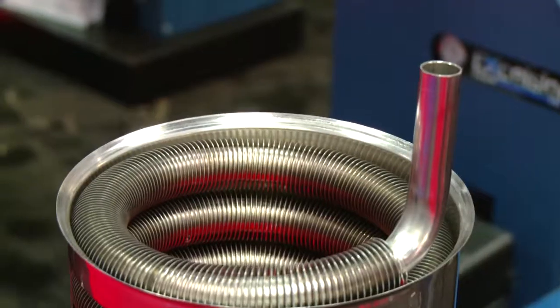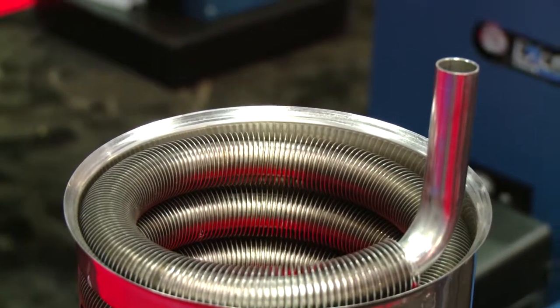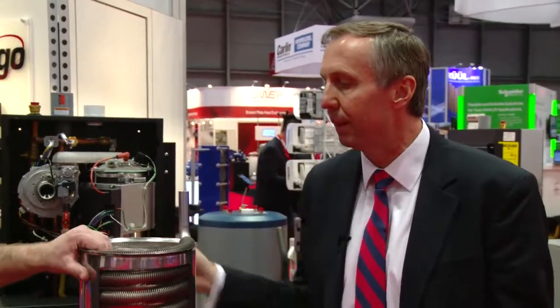Why are we using different materials? Because the 444 has a better property against higher temperatures. It doesn't get brittle, that's why we do that. And the actual fins are laser welded onto the tube to optimize your heat transfer. It's not a press fit, it's actually laser welded. Sounds like a solid product.